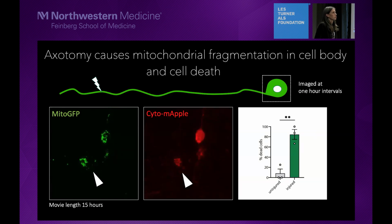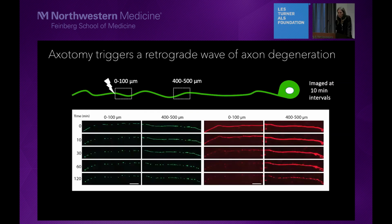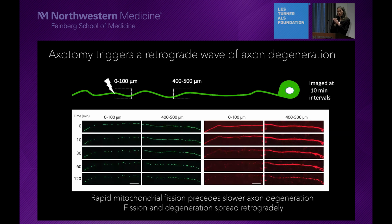So the cell, this is really sped up very quickly, but the cell basically undergoes cell death. It looked like it was exploding. And this is the correlation of if you cut the axon, then the cell dies within about 15 to 20 hours later. So just to hammer home two main points here, we find that with an axon injury, we observe rapid mitochondrial fission, and this precedes a slower axon degeneration that follows. And these both go in a retrograde direction, so from the site of injury towards the cell body.